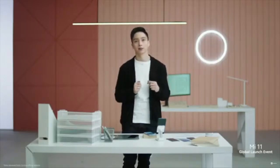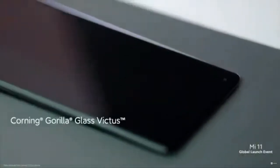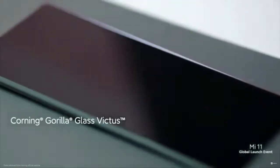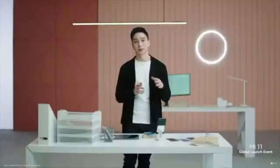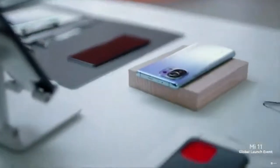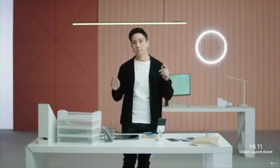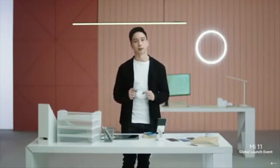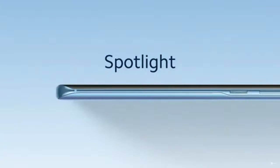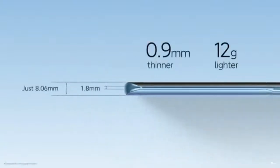Competitive aluminum silicate glasses from other manufacturers will typically damage when dropped from more than 0.8 meters. So, Mi 11 display is protected for more than twice the competitor drop distances. Additionally, the scratch resistance is 4 times better than competitive glasses. This makes Mi 11 our most durable display yet. To cap off design, we made it thin, much thinner than many other flagship options. Mi 11 is 0.9 millimeters thinner and 12 grams lighter than the previous generation.